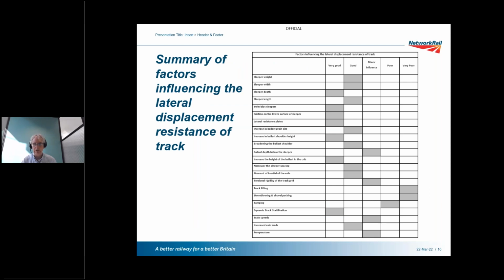Right, so let's have a look at some of the factors that influence this, extracted from Bernard Lichberger's book. What we've got here is a number of factors down the left-hand side, and whether they are very good, good, minor, poor, or very poor for lateral displacement resistance of the track. Remember, they might have different effects in terms of other maintenance.